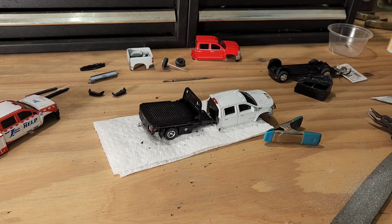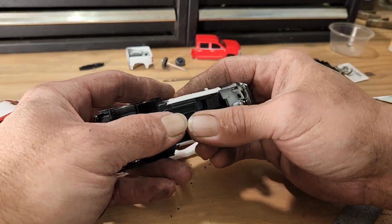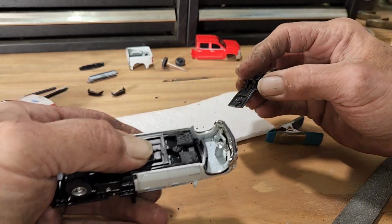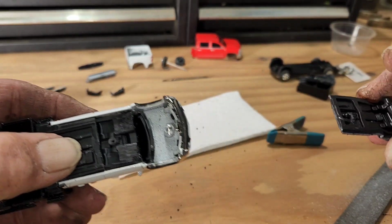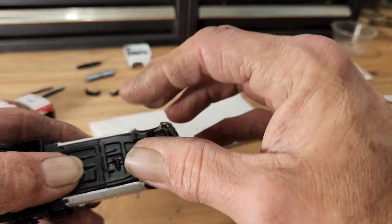All right, so done all of our hacking that we need to do. I had to do a little bit of hacking here in the front also, and then I had to do a little bit of hacking there.